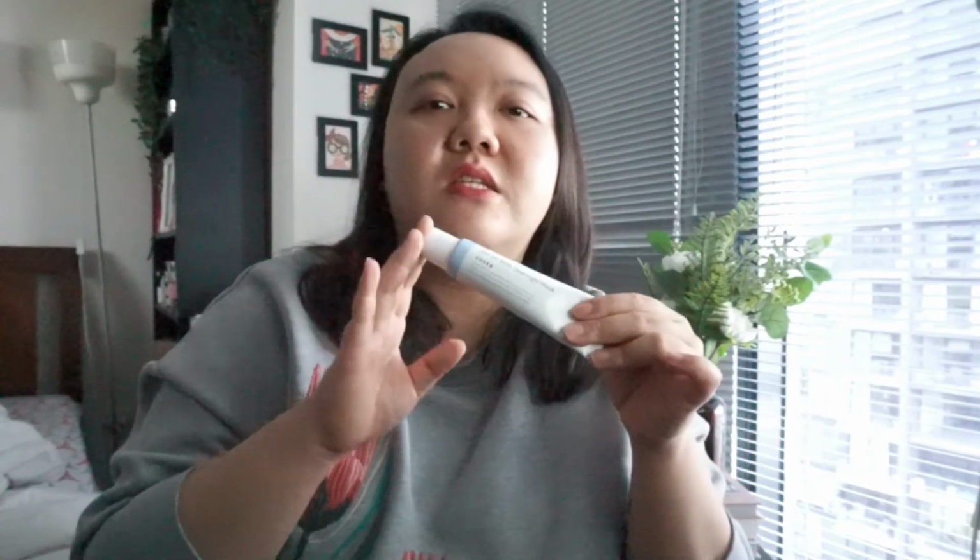But yeah, like I said, this one is definitely not a repurchase for me because I have a stronger serum that I am using. But if you're sensitive to fragrance and you want an overnight mask, or if you want to try Summer Fridays Jet Lag Mask but you don't want to pay the price, I definitely think this is a very good dupe for that, because this is also an exfoliating overnight mask.